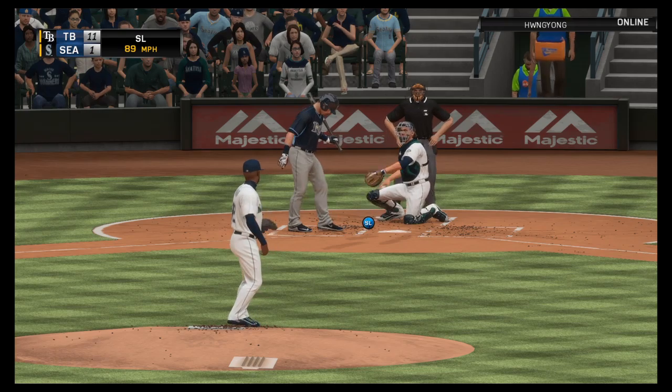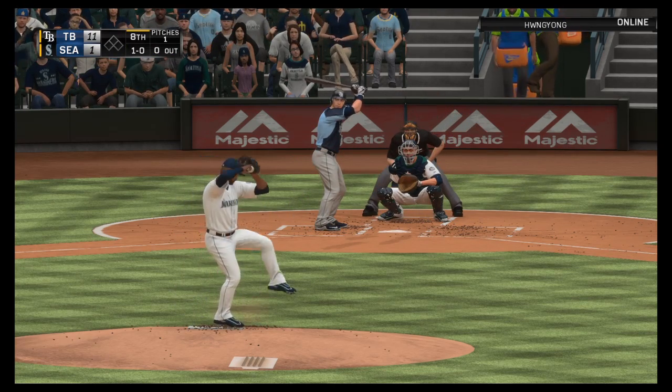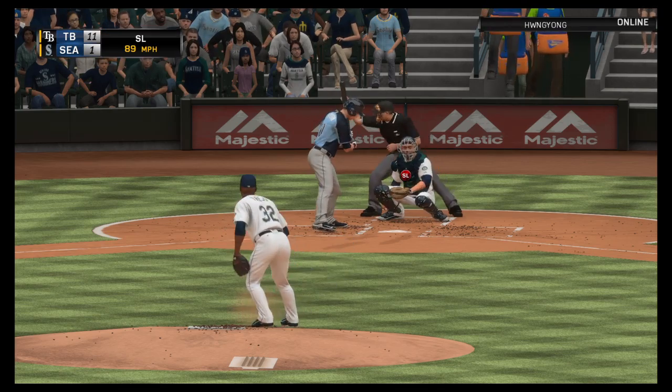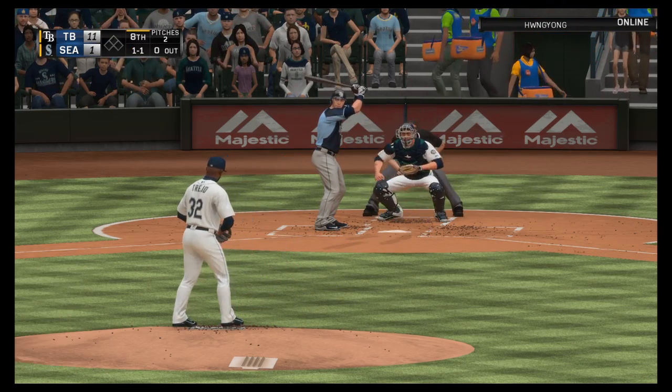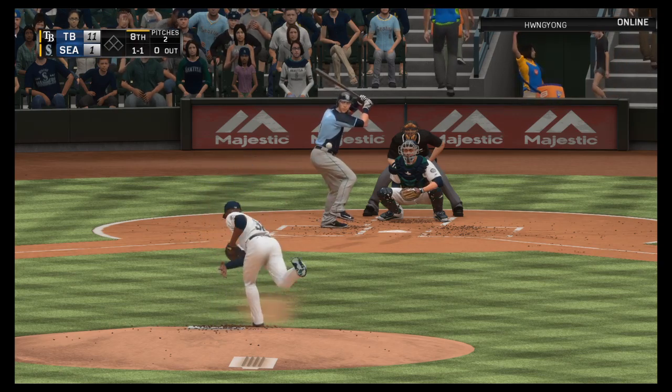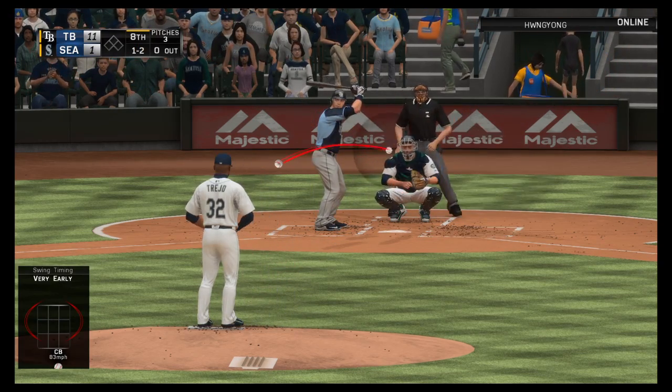And a slider's in the dirt as he lays off it for a ball. And he looks at a slider in there, 1-1. And he comes up empty there on a pitch in the dirt and falls behind now 1-2.